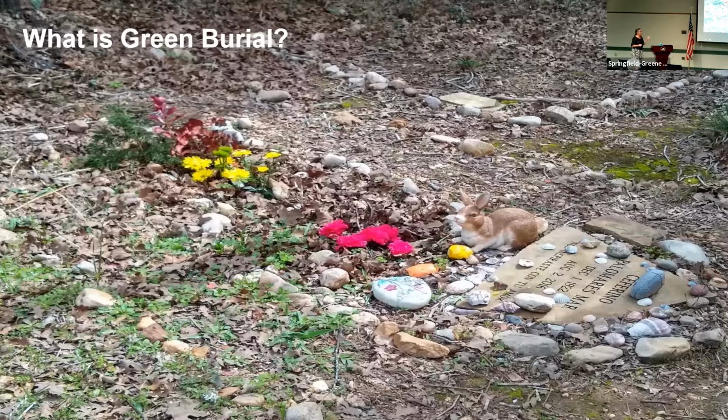You also notice that there is no grass. This is a natural wooded area, and they're required to keep it natural and keep it wooded, but they've also been allowed to put stones around it. So that demarks the actual burial place for this person. You see the flowers that are there, all the flowers and plants that are planted in this area, and trees, must be native to the area.